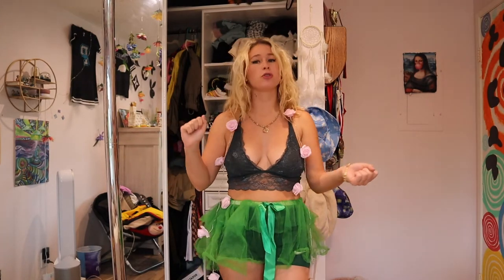Here goes your Poison Ivy, and if you had vines, you can wrap them all around your legs and make yourself some cute little shoes. And glue some vines to your shoes. And Poison Ivy is such a hot costume. Why wouldn't you want to be her?